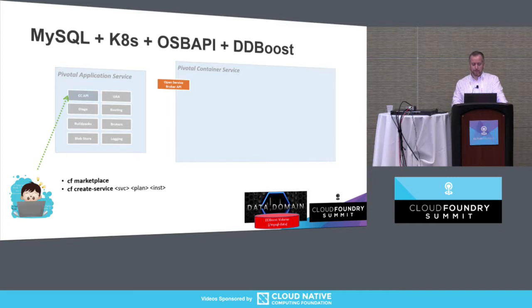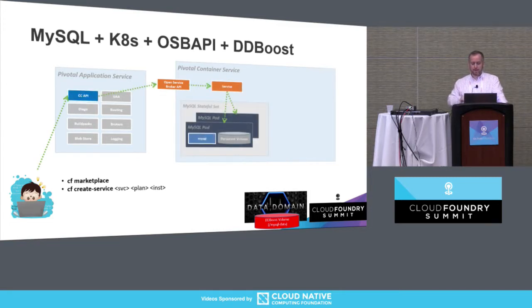And this would all go back through the cloud controller, through the Open Service Broker API, and spin up my stateful set for MySQL very quickly. Just pushes out a new container image, sets up a service, sets up the stateful set, attaches my EBS volumes in this case, and I have a MySQL service ready to go, right? And you know, that's great. I now have a really fast on-demand MySQL service running. But what about backup and restore?